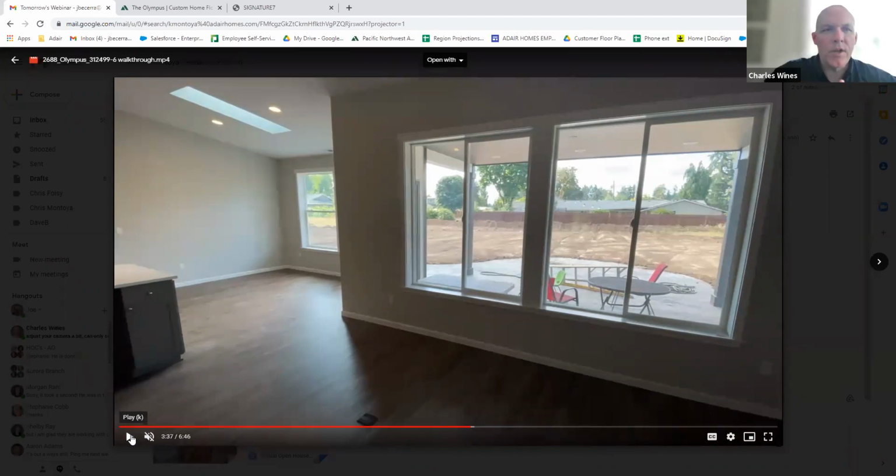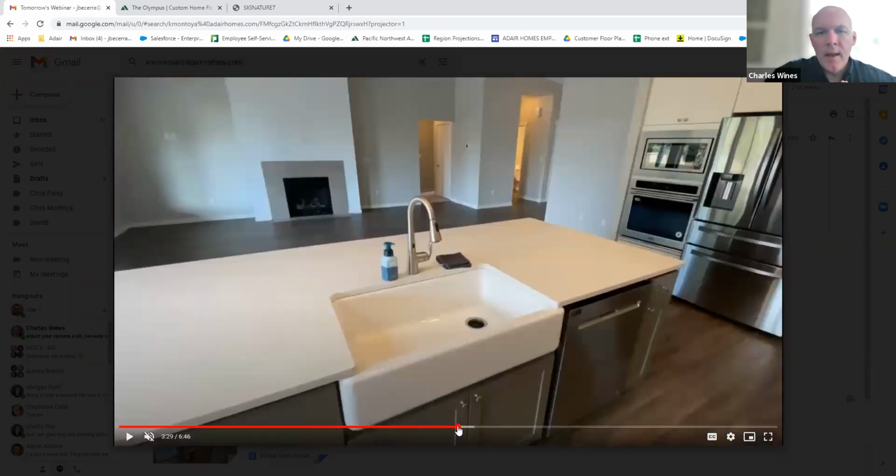And then another question on the island, if you want to back up to a picture of the island right there, we see how big is the island? And then could you do posts on the outside instead of the cabinet pieces? Yes, you can. These are just the options that you could do.